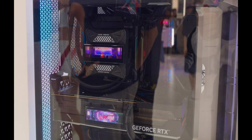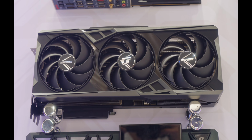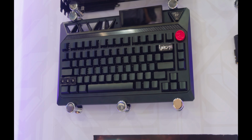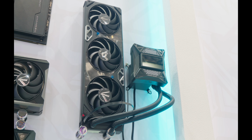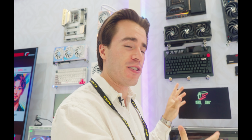Now, next up, we have their Vulcan lineup of products. This is Colorful's high-performance gear, from their graphics cards, to their motherboards, to their cases, and even to a new keyboard right here, and a new 360mm AIO. So for that kind of crowd who don't care so much about the looks of your computer, you just want raw performance, Colorful is going to be offering that with their Vulcan lineup of products.